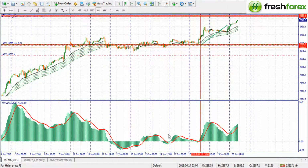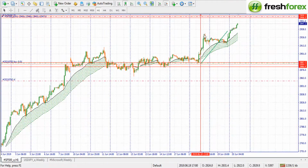So as it is, the MACD is showing us a buy. The indicator which you're having on our screen, this one is also showing us a buy. And from price action, I also see chances that the price may head up. So this is still a buy up to the next level. We move forward.